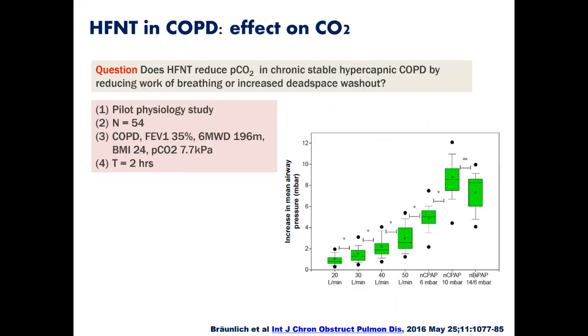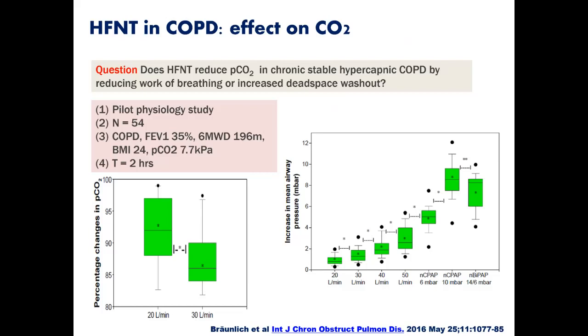In a follow-up study, they investigated whether that decrease in CO2 was because of washout of dead space or decreased work of breathing. In 54 individuals, they measured the mean inspiratory airway pressure generated by the high-flow nasal therapy, and then looked at the percentage change in CO2. And what they found was that there was a significant difference in the CO2 in high-flow therapy conditions of 20 litres versus 30 litres. Now that's important because there was very little increase in airway pressure between 20 and 30 litres, suggesting that that would be too little to confer any particular change in work of breathing, and therefore dead space washout must have been the mechanism.